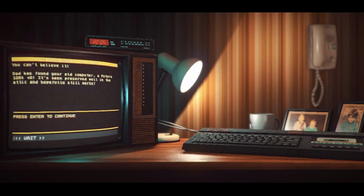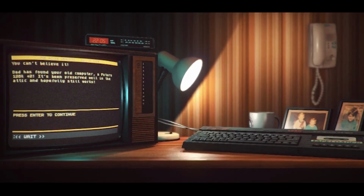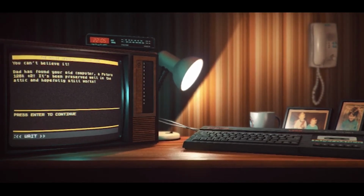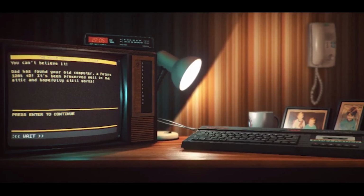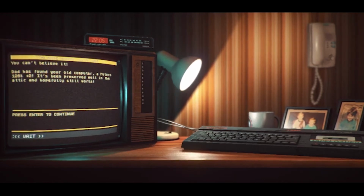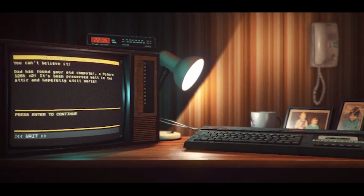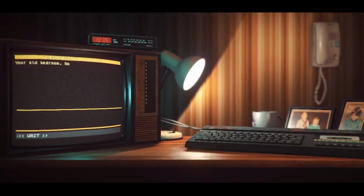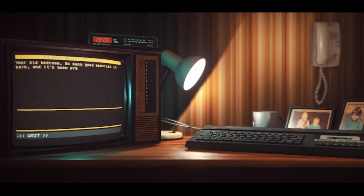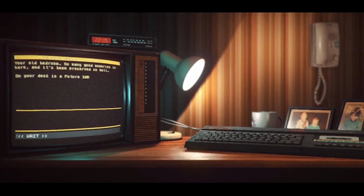Wait a minute. You guys seeing what I'm seeing? Futuro 128K. Can I click on this? This is starting to get weird. This is starting to get really weird. Because, like, they also talked about the wood grain TV. Like, this is really weird.